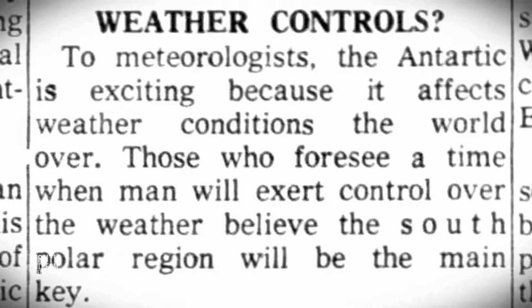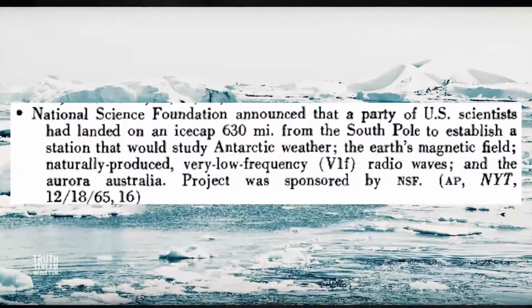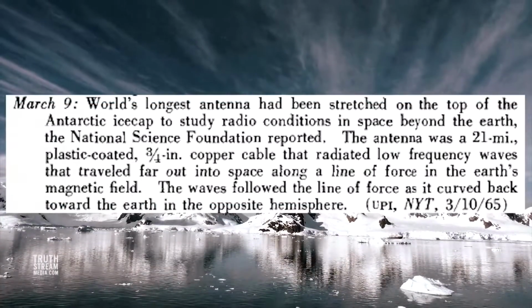Scientists, Antarctic explorers, and military figures alike have discussed how weather is made and controlled at the South Pole. Along with the accumulation of 90% of the world's ice and 60% of its freshwater reserves, which also controls oxygen content in the atmosphere.